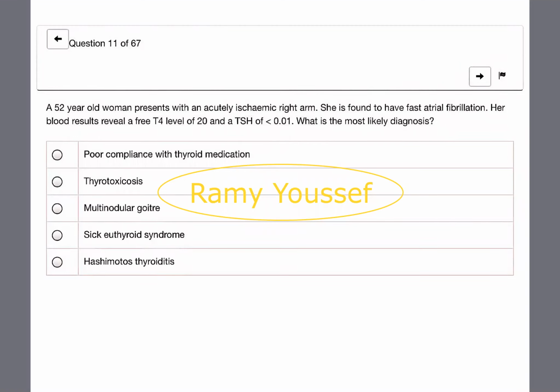Yes, exactly, thyrotoxicosis. So atrial fibrillation is caused by thyrotoxicosis, one of the causes. The patient has AF, and they tell you she has a high T4 and a low TSH. By the way, in the exam, all the parameters will not be with the normal values. Don't be disturbed with this.